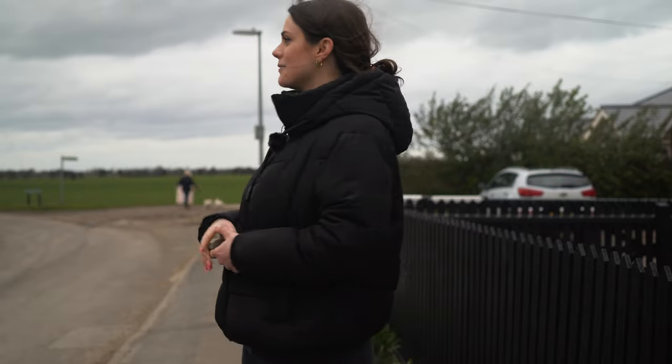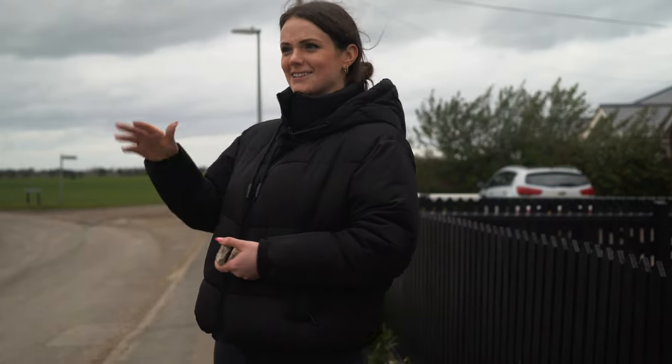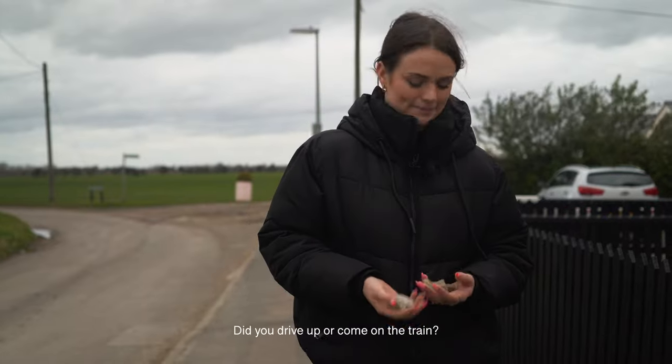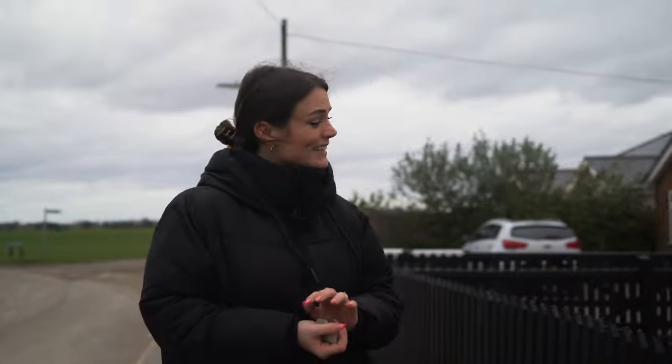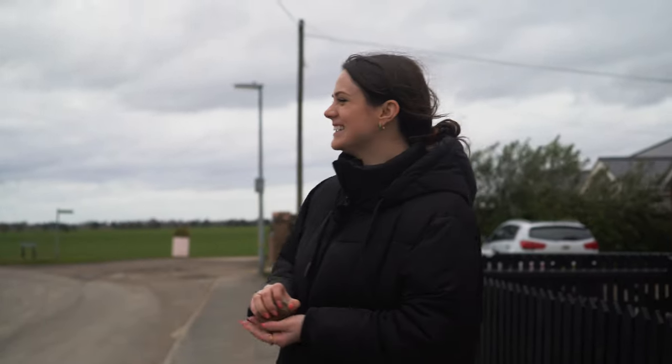Couldn't have picked a worse day. It was nice and clear, literally, as we were driving in, it was lovely and clear, and then it's just got worse. It's like we've brought the bad weather from the Midlands. Yeah, I've just driven, picked up some rocks, and I'm going to head home. Okay, well, lovely to meet you. Yeah, and thank you. Hello. Yeah, it will do. Thanks.